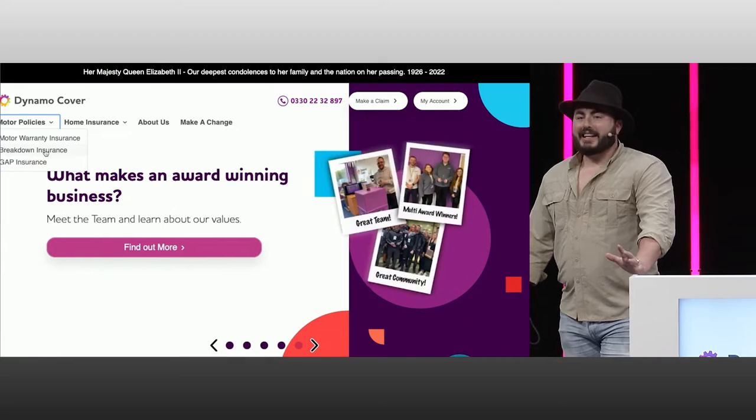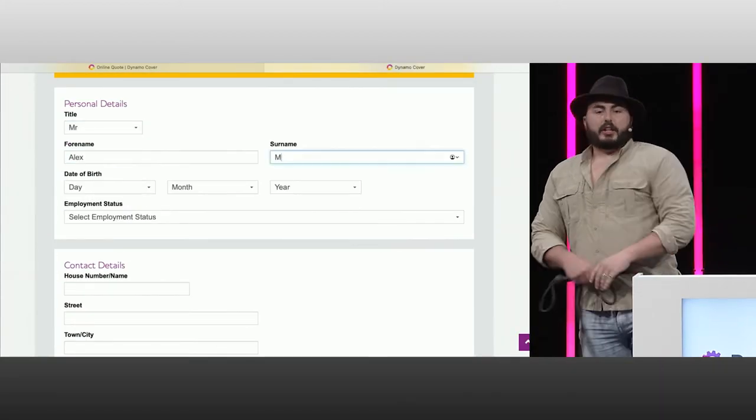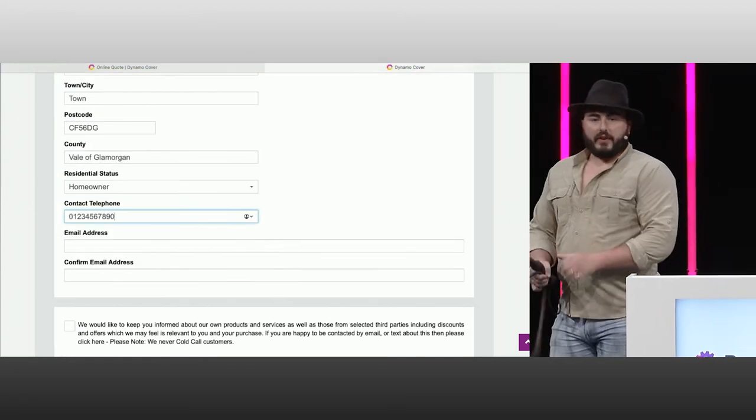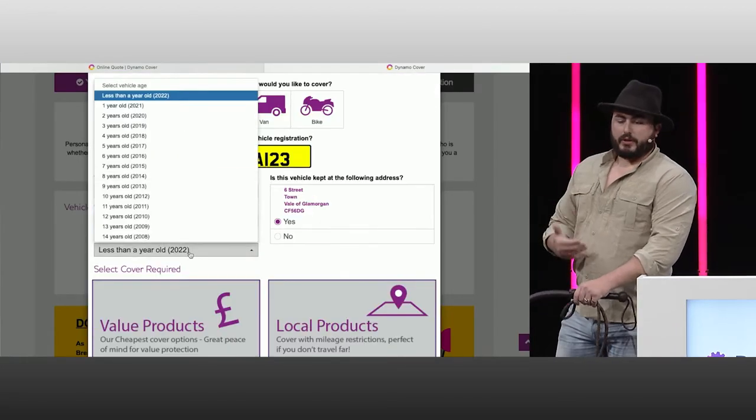Buying insurance online isn't something that is revolutionary or new. We've been doing it for ages. You know, we can always add questions, remove questions, etc. But what we're doing at Dynamo is very different because we're utilizing the data points that we're storing to give more accurate quotes for our customers.